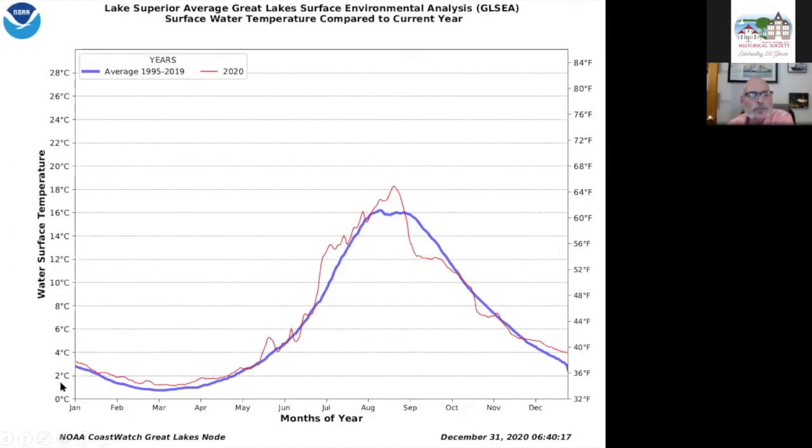So just an interesting note. The blue line represents an average of Lake Superior water temps. The red line is 2020. And so you'll see we've been mostly warmer than normal on Lake Superior, which would explain the warmer fall. We actually dipped below. September was cooler, October normalized, and then the end of November and December, we went warmer than normal, and Lake Superior did stay warm.